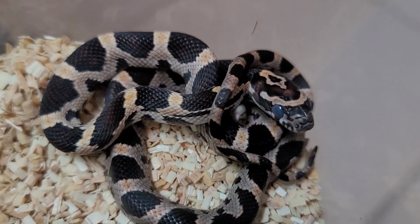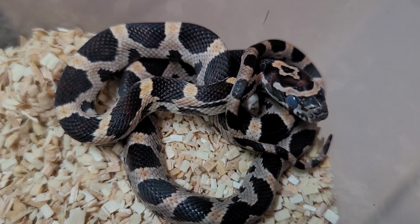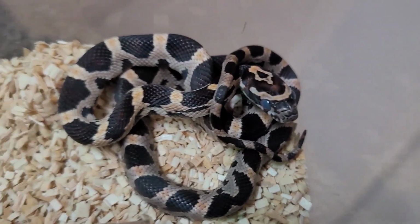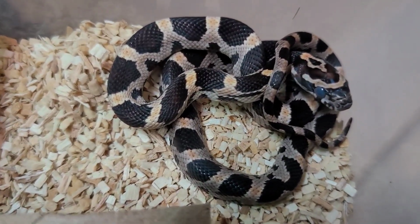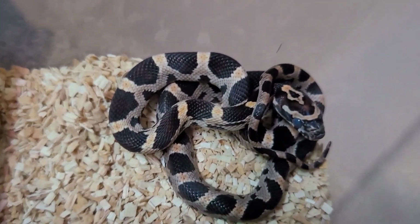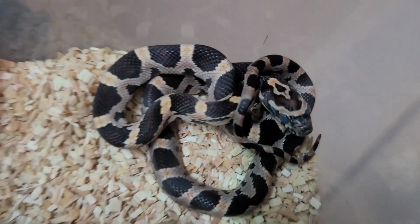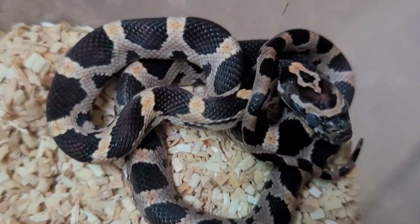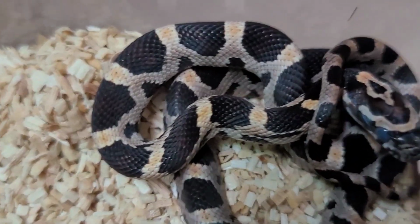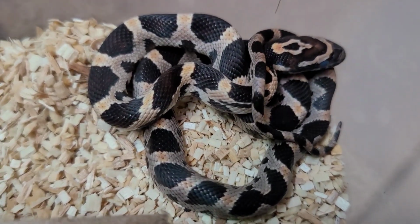Now, this guy is deep in shed, but all of the siblings already started showing the maroon in the saddles. This one doesn't show any sign of maroon in the saddles. So far, it looks to be a solid black saddled extreme Okatee, which would be the first one that I've ever seen that is solid black like that. But there might be some maroons that still come in. We don't know. This one is deep in shed. Otherwise, I would take them out and show you.